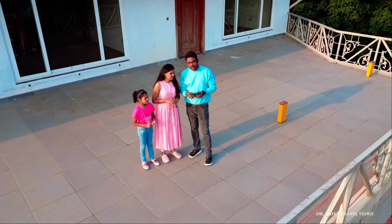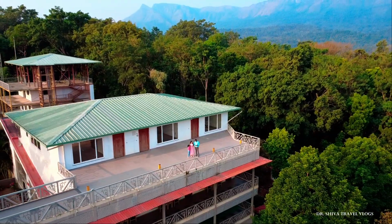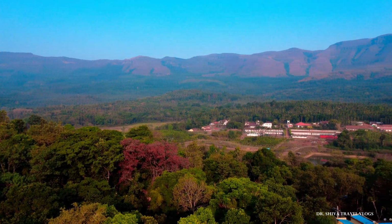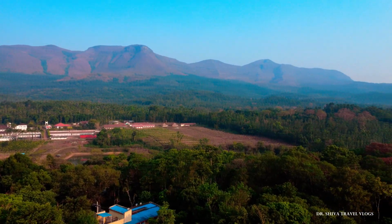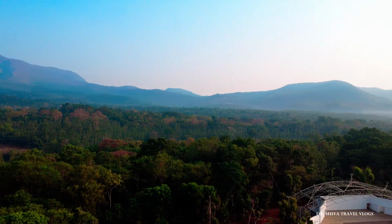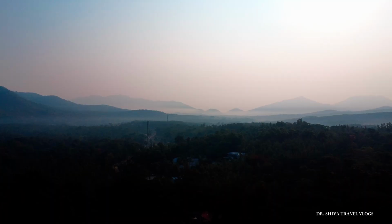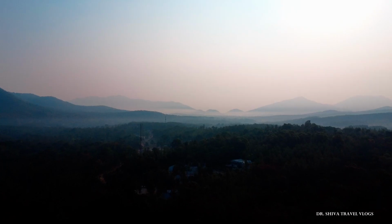And then came the moment I was waiting for. Time to fly the drone. The shots that followed were absolutely breathtaking. Vast stretches of green mountains unfolding in every direction, bathed in the soft morning light. The Western Ghats stood around us in all their grandeur and divine beauty, and the cool morning air made the experience even more magical.